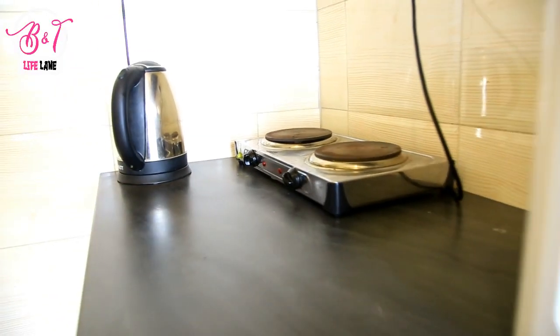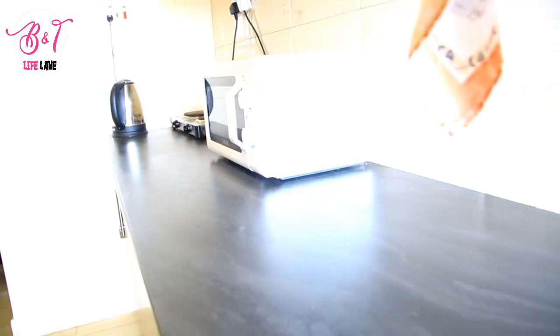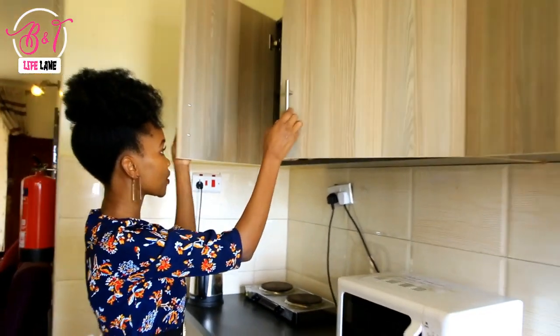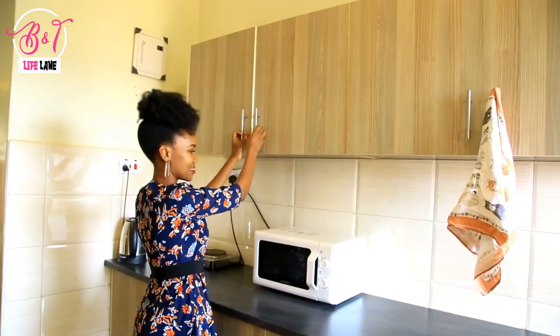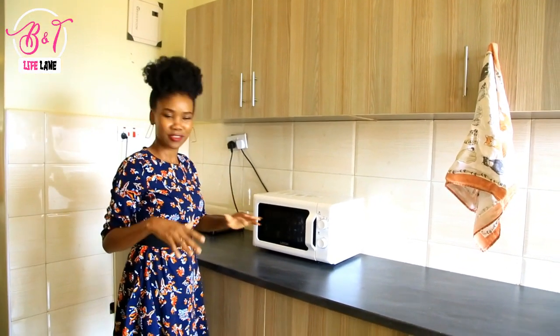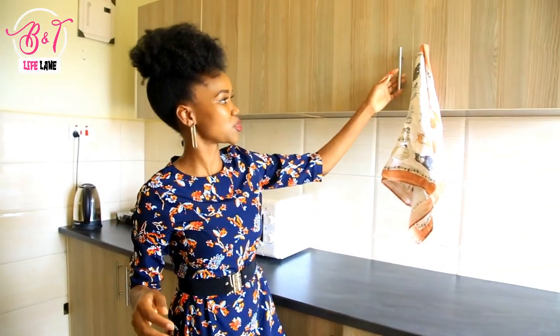You can do your cooking, if you have a party, if you're hosting your guests here. It's just a very wide kitchen. They have beautiful cabinets here that you can store so many things. Of course, there are some things that are already stored here, so in case you need to do the cooking, you don't have to worry about so much storage. You have so many places that you can store your stuff.